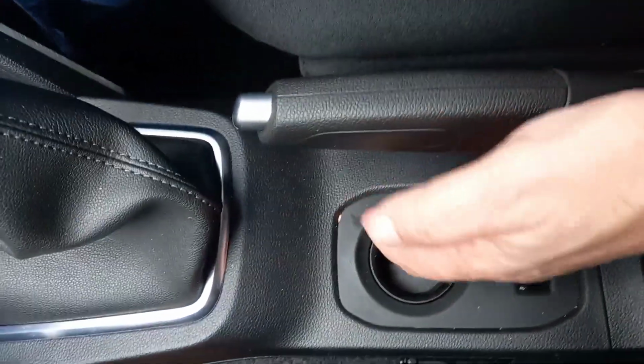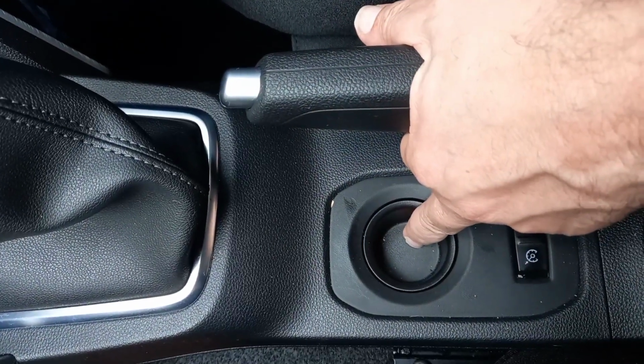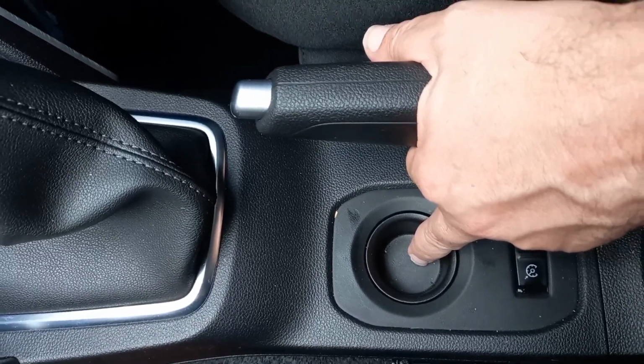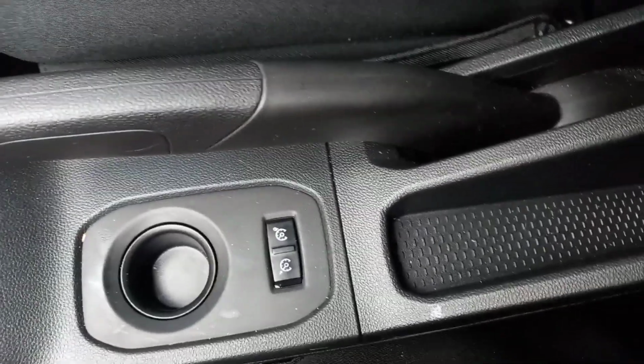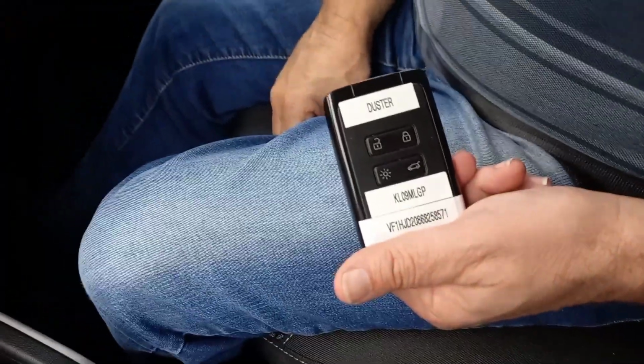You've got, I'm not sure what that's actually there for. I think it's actually for the 4x4 switch in the manual 4x4 version of the Duster that is available. And then I want to show you my other real gripe about the Duster, and in fact most Renaults.